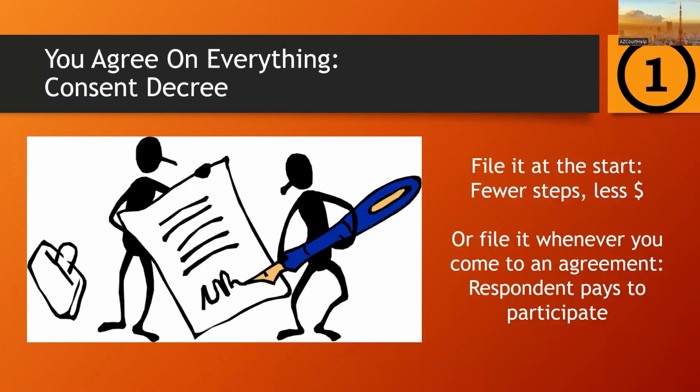Now, maybe you don't agree on day one, and what you file on day one does not have the other party's signature on it. You file, you serve. Over the next month, you have some conversations, and you come to a complete agreement. At any point in your case where that happens, you can together file a consent decree, and again, that would be your last step. You're just waiting for the judge to sign off on that. If you file the consent decree not on day one, but a little bit later in the case, there will be a filing fee for the other party to participate in the case by signing that form, and the other party would be eligible for the help with the filing fee that we talked about earlier.